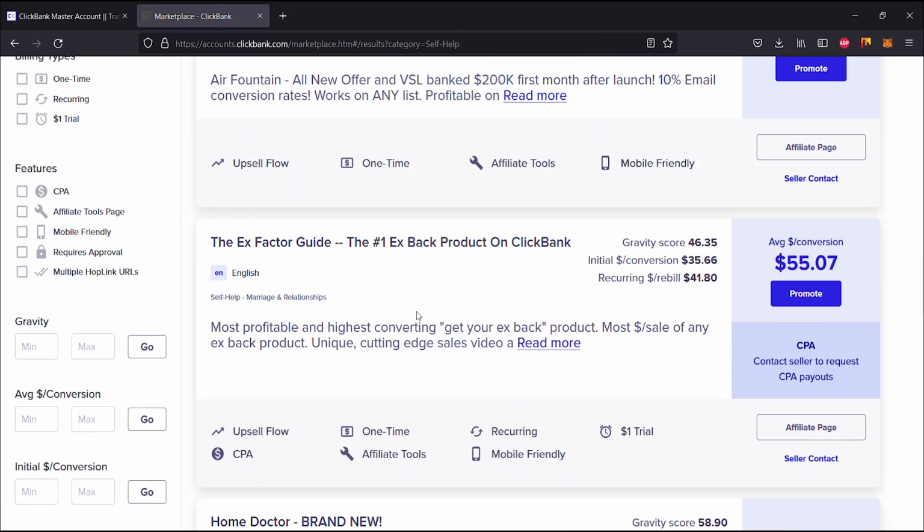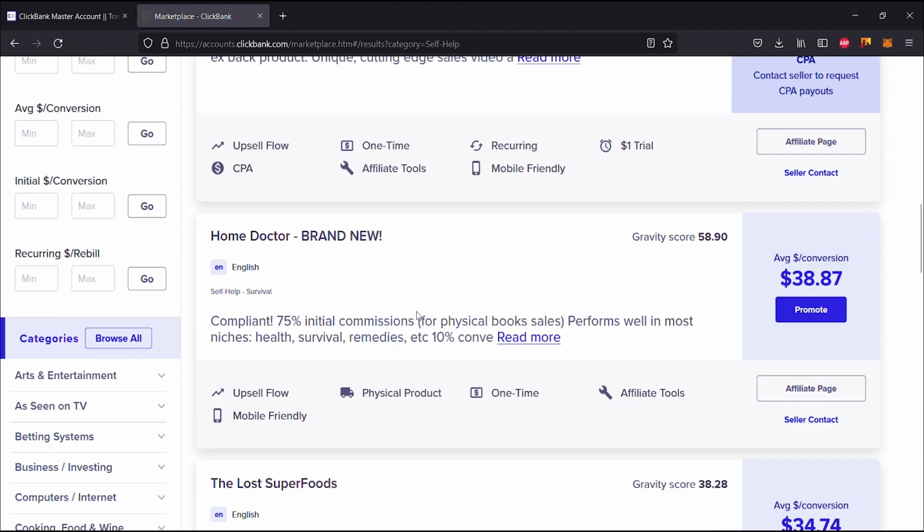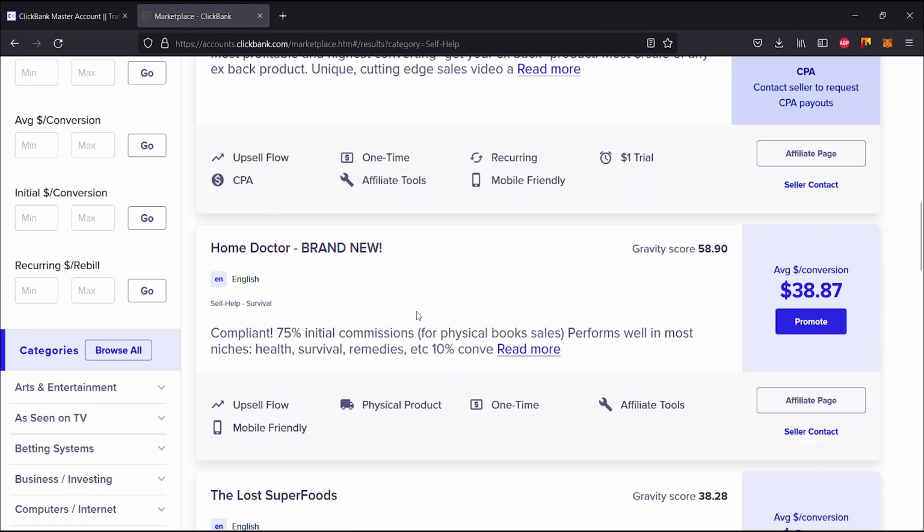Initial dollar per conversion is $35.66, and reoccurring dollar per rebill is $41.80. So next up we have a brand new home doctor. So it's compliant for some reason, okay.